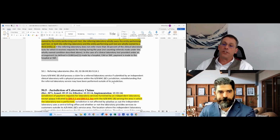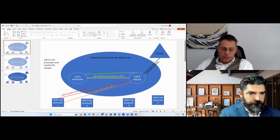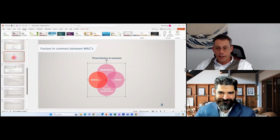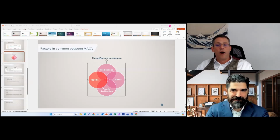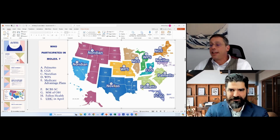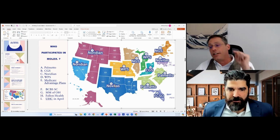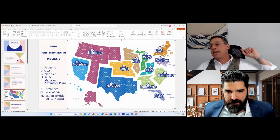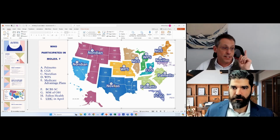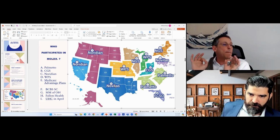We have to go to Section 50, called Jurisdiction of Laboratory Claims. What does jurisdiction mean? Well, these are Medicare administrative contractor jurisdictions. They are private companies, by the way. This is not the government. These are private companies that make billions of dollars processing your claims. And they're under a mandate to have a certain budget, right?